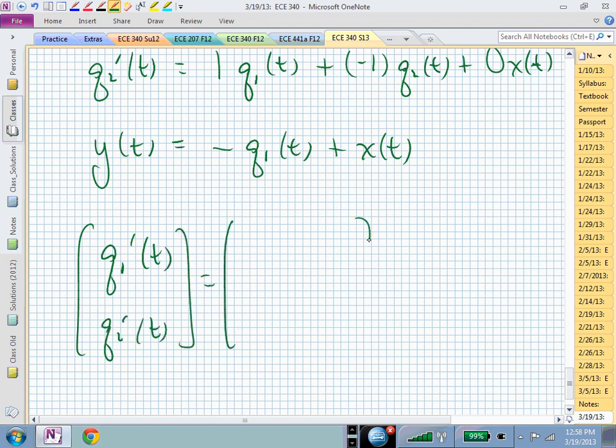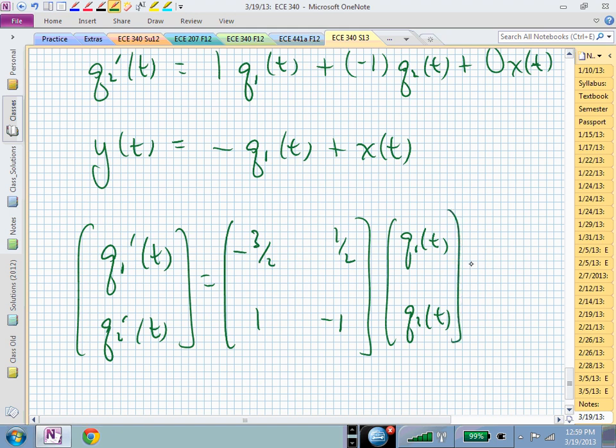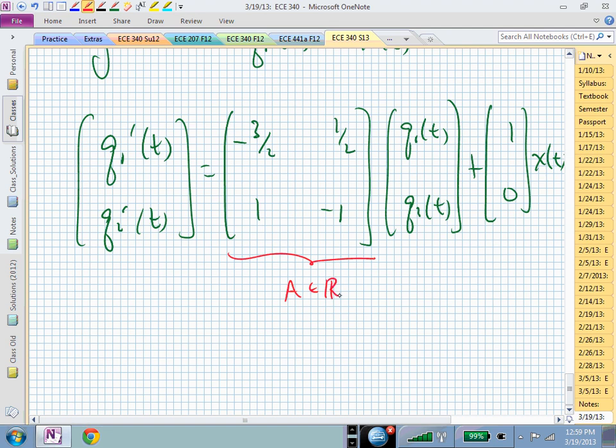And we can now plug these in to our standard representation. We have minus 3/2, 1/2, 1, and minus 1. Our input matrix now is 2 tall and 1 wide. A is always square. And we may actually call that our system matrix. B is 2 by 1. The input matrix.